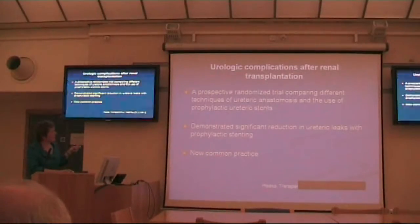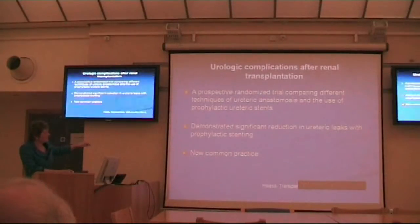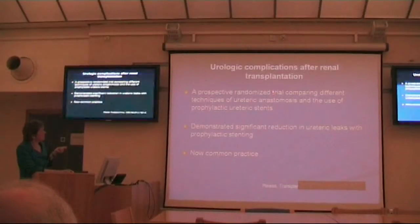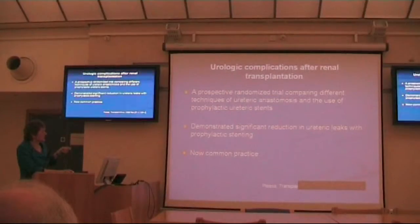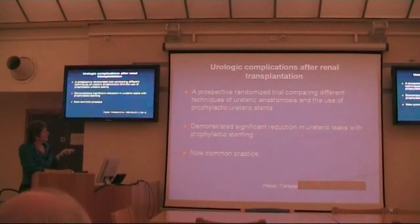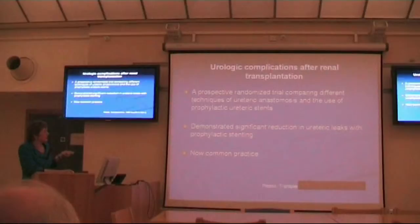The final study I want to briefly mention was published in 1995, and I want to mention it because I think that this is a study that did change practice, and this was a prospective randomised controlled trial of over 300 patients which compared different techniques of ureteric anastomosis and specifically the benefit of the use of prophylactic ureteric stents. So patients were randomly assigned to have a double J stent inserted at the time of transplant or not, and the insertion of a double J stent resulted in a significant reduction in ureteric complications post-transplant, and this is something which has now been adopted in common practice.